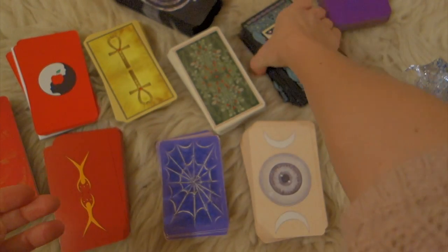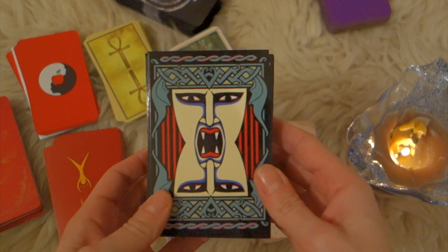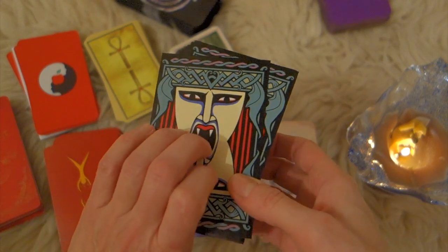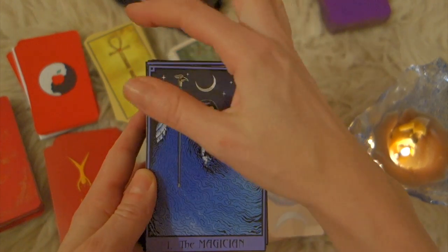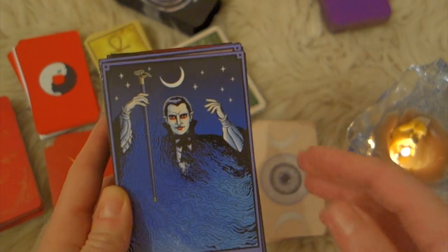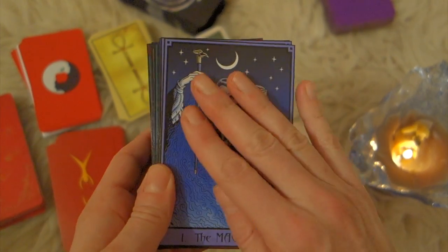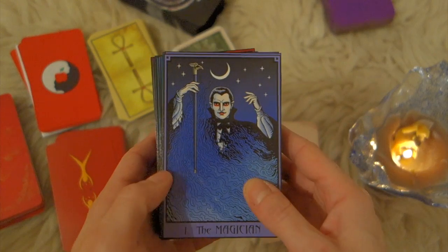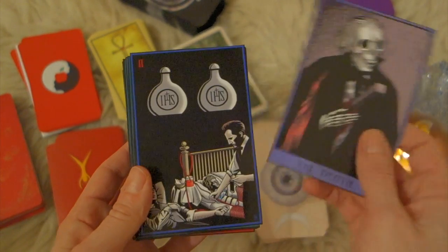Then another deck that I don't use for client readings at all and just really enjoy doing it for myself is the Vampire Tarot, or Tarot of Vampires. And I trimmed off the white borders. It does look beautiful and makes the deck maybe more usable, but I actually thought with the white borders the pictures stood out much more. It's nevertheless a beautiful deck.